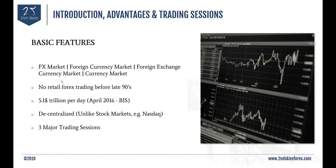There are generally considered to be 3 major trading sessions. We're going to talk about them not in the next slide, but the slide after this.